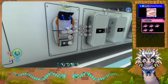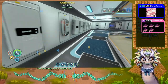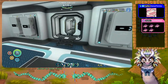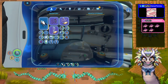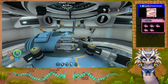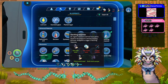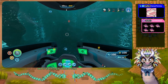I feel like we're gonna be using our sea glide a lot. Actually, can I make the ion one? Hold on. I need silver ore, and I took all the silver ore out. Gotcha. No. All systems online. See, it was fungal sample. Fungal.